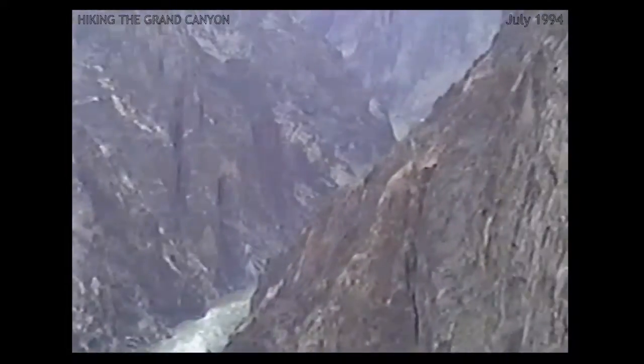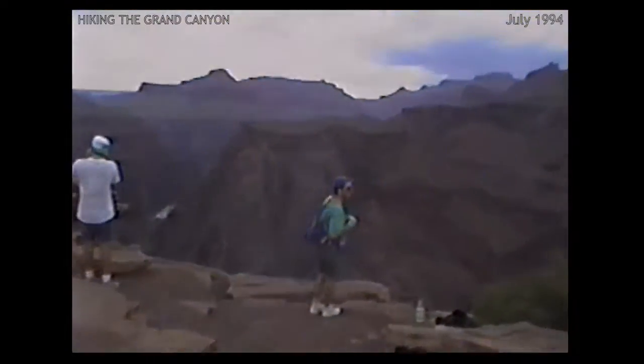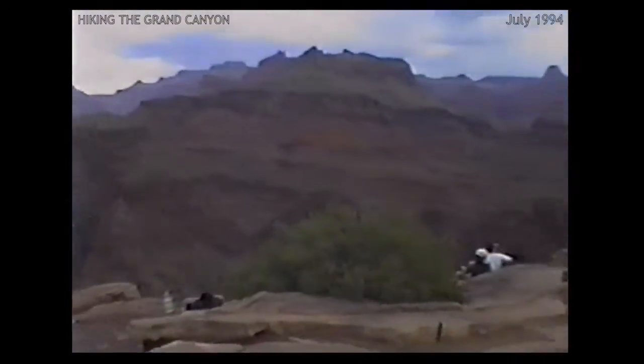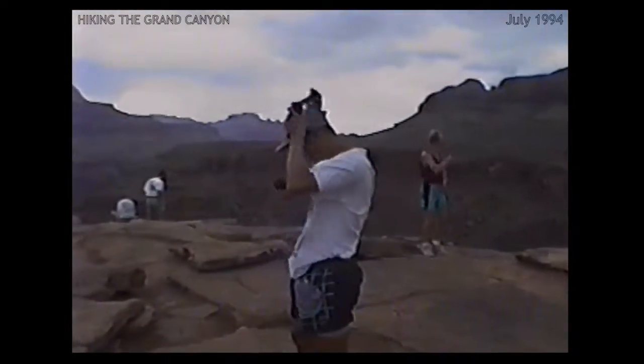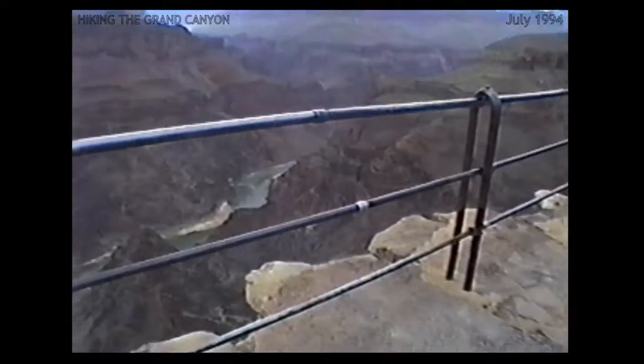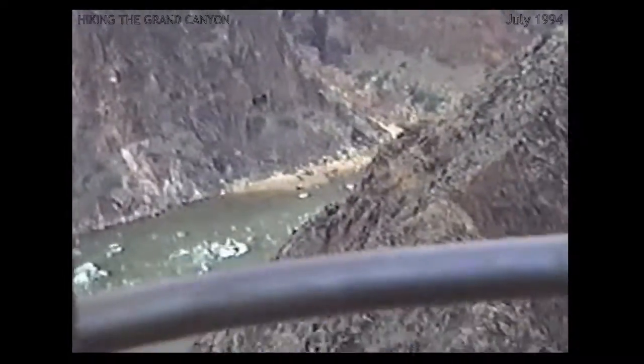And there we are at Plateau Point, as they call it. The river is still another half a mile below us. There's no way we could make it down there in one day. There was another trail going down. Something about this rock surface we're at, that steel rail is highly electrically charged. Static electricity. And there's the water again, way down. That's where they go whitewater rafting. Still a long way down.